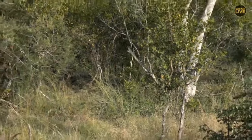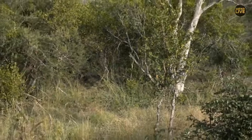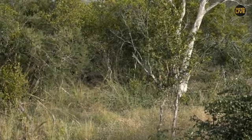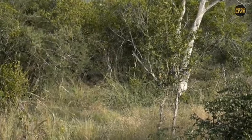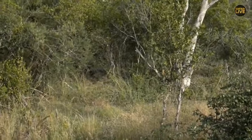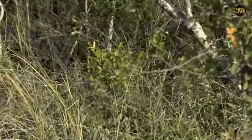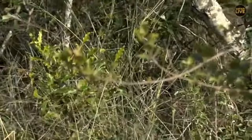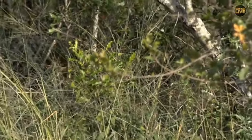Natalie, indeed, it is amazing. It's incredible that we're able to bring this to you live from the African bush. A leopard hunting in its natural habitat, in its element, from one of the greatest wildlife destinations. What have you spotted, Dave? The steenbok or the leopard?